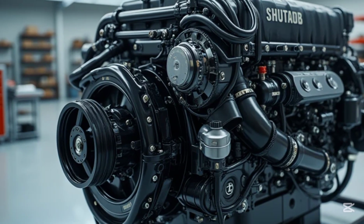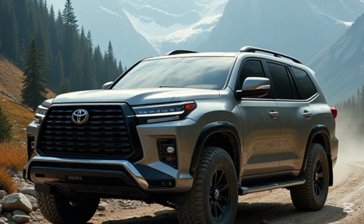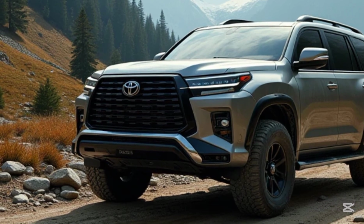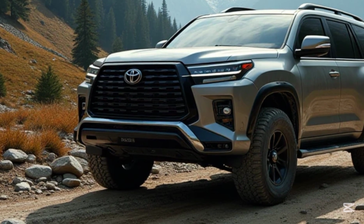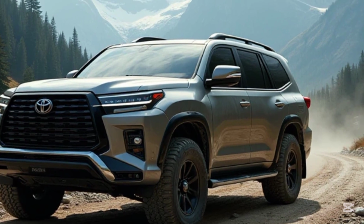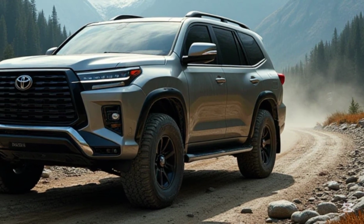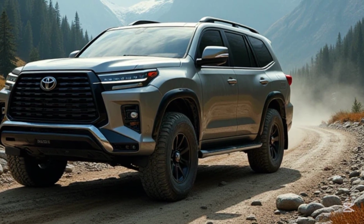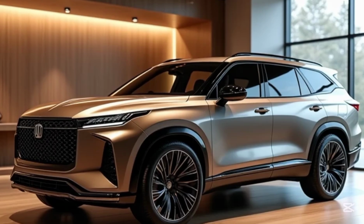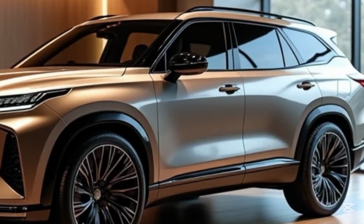Safety has always been a priority for Toyota, and the Grand Highlander is no exception. It comes equipped with the Toyota Safety Sense 3.0 suite, which includes features like adaptive cruise control, lane keeping assist, automatic emergency braking, and blind spot monitoring. New for 2025 is the inclusion of proactive driving assist, which uses AI to provide subtle steering and braking support during challenging conditions. The SUV also scored a 5-star rating in crash tests, making it one of the safest options in its class.